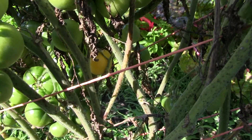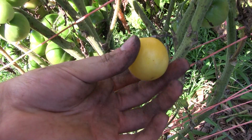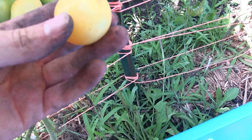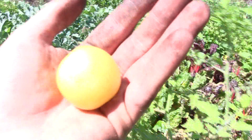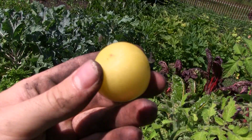The reason why they call it Yellow Boar is because it's a fuzzy yellow tomato. Now, if you come over here, you're going to see this kind of off-white fuzziness to it. And that's because the plant here, I'm not even sure if I can get it. It's so fine. But the tomato actually has a fuzziness to it. You're not going to be able to see it, but you can trust me. It's almost like a peach fuzz on there. It's really cool. Very cool tomato.